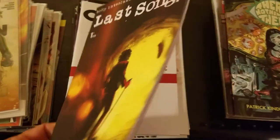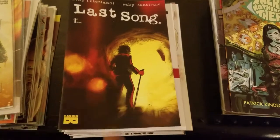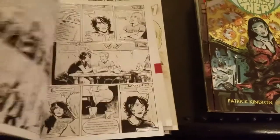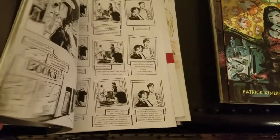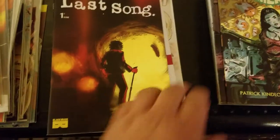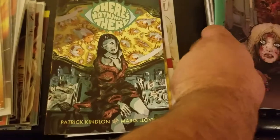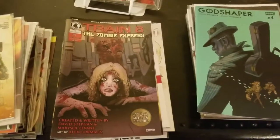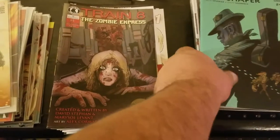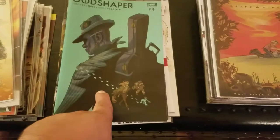This thing was gigantically thick, but I did manage to pick up the issue 1 of Last Song. A black and white, like I said, right up my alley. I love the indie black and white stuff. And that series is continuing on, issue 3 from Black Mask. Managed to pick up a copy of the Train 8 1 and 3 Zombie series. Still up on God Shaper.